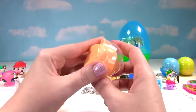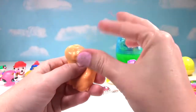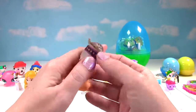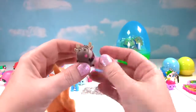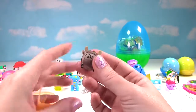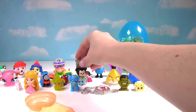Whoa. Whoa, look at these bubbles. Boop, boop, boop. I see someone who's pretty slimy. It's Sven. And look, his little tongue is out. And he's a little Tsum Tsum too. So cute. And can we stack him on top of our Mickey and our Dumbo? Whoa, he's a little bigger than Mickey.